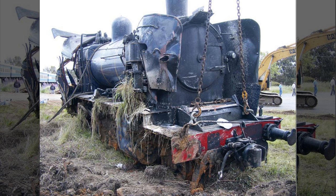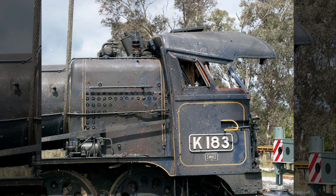Aftermath. The damage to K183 was extensive. After the impact, the locomotive's front was heavily crushed, losing a buffer, crumpling the smoke deflectors, and warping a cylinder block. The cab where the crew were was badly mangled. When K183 came off the tracks, the tender forcefully shoved itself into the cab, disfiguring the cab structure.